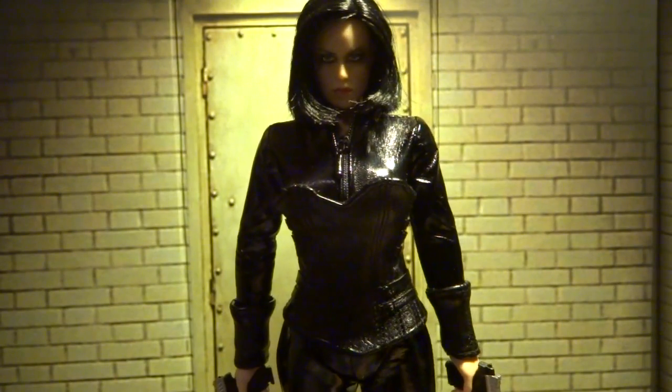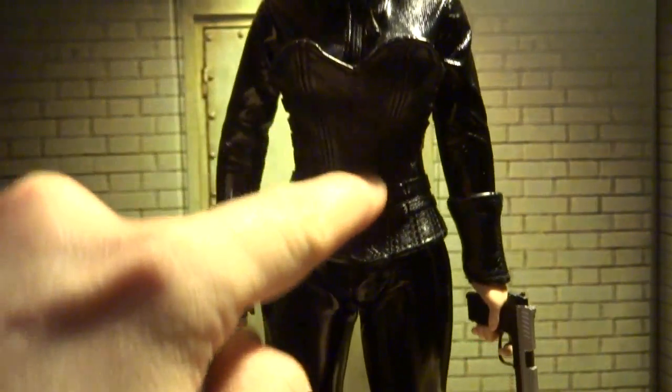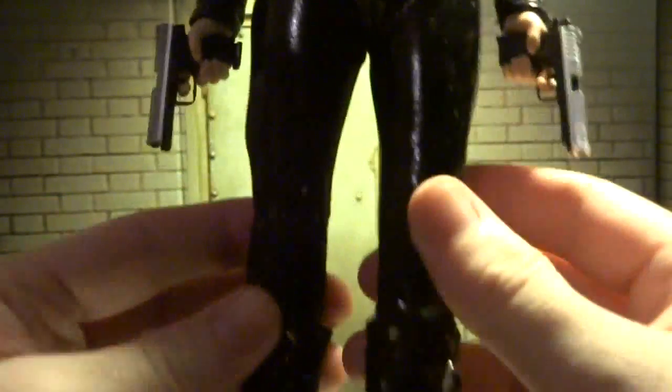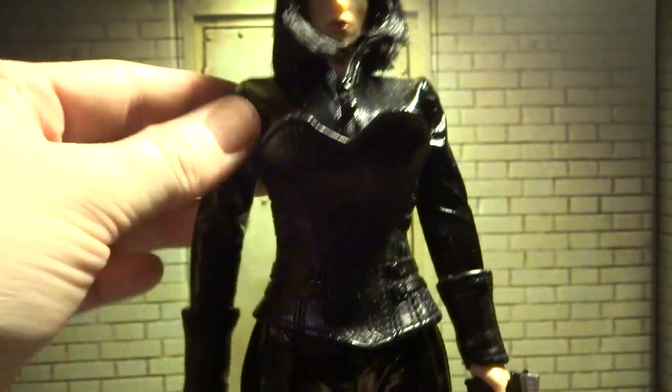The zip, by the way, comes down to about here. And she's also got two long zips in her legs. I don't know how that works as far as getting the suit off. When I took off the corset just to see how things worked, I did try to take the suit off, but it was very, very tight. So it's not going to be easy, but it's doable. You guys can get a look.